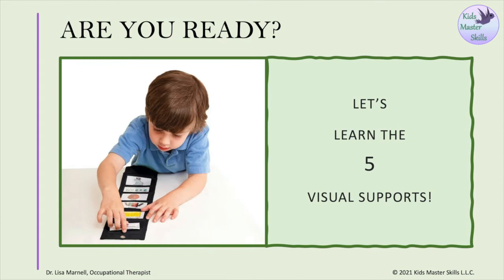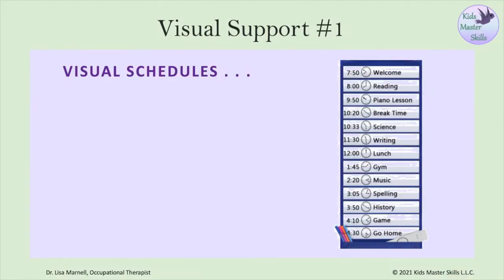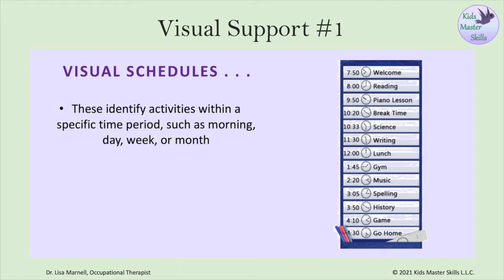So let's learn the 5 categories of visual supports. The first category of visual supports is visual schedules. These identify activities within a specific time period, such as morning, day, week, or month. These are very straightforward, and the only information on a visual schedule is what is coming up. These are very useful because knowing what is coming significantly reduces anxiety in autistic kids.